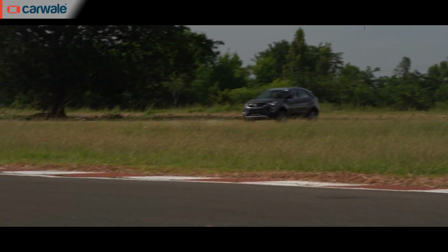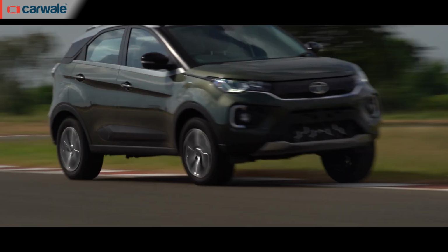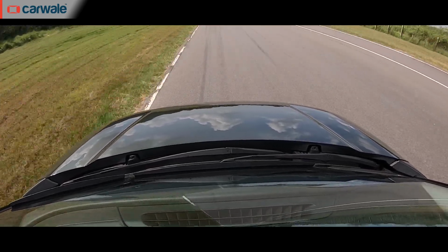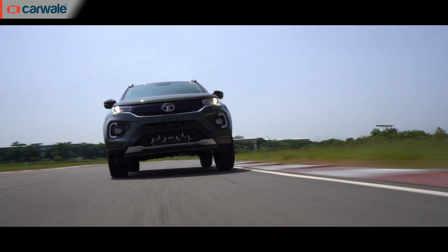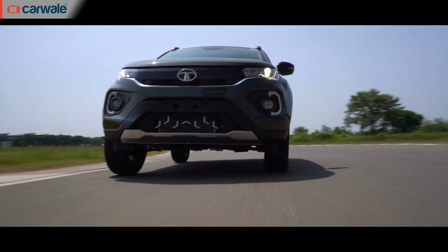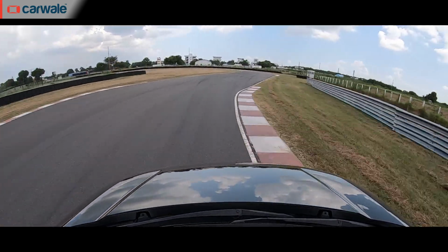What really helped me in positioning it exactly where I wanted at corner entries was the sheer amount of grip on offer. We have said this before during our time at the track, and I'll say it again. The Nexon is predictable when driven hard, and because there's not too much power overcoming the front and rear axles, it's almost impossible to unsettle the Nexon as long as you are smooth with your lines and inputs. The Nexon then soaked up the laps without any complaints.